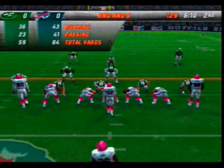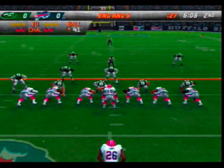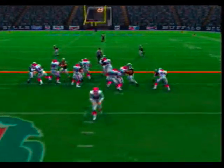Here we go, baby. Go low. Watch in. It's showtime, baby. On the carry.